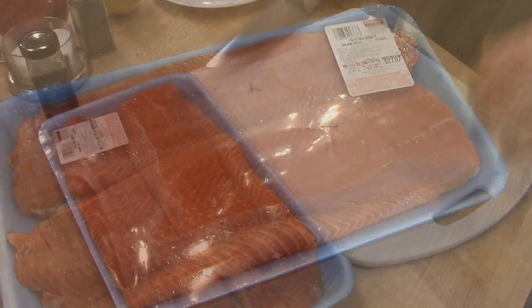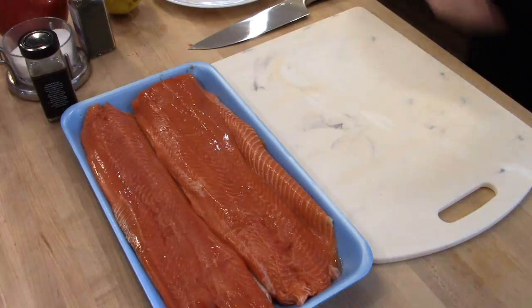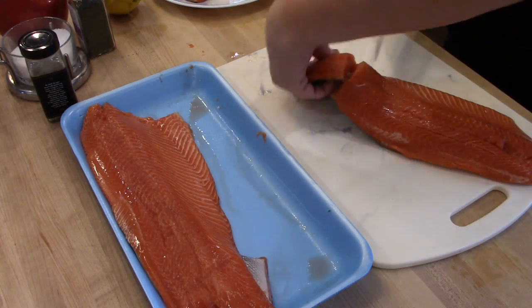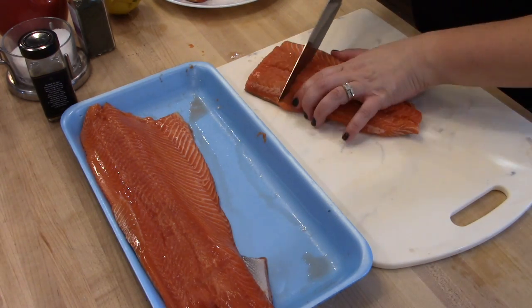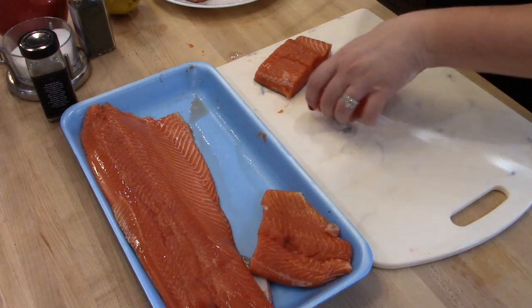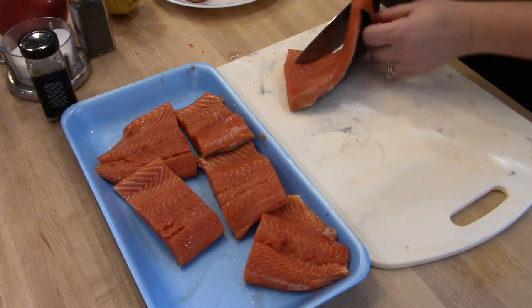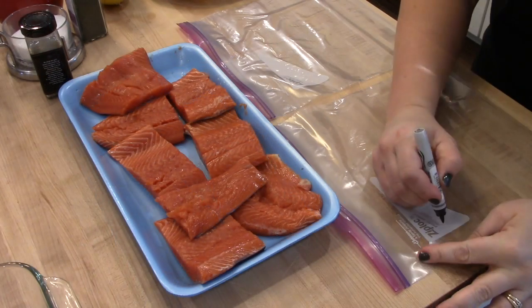I usually like to buy my salmon from Costco, and so I recently had a Costco haul, and so I wanted to make sure that I got this cut up, portioned out, and put in the freezer for future use. I went ahead and just put it on a washable cutting board, and I'm just using my knife to cut that into smaller portions.